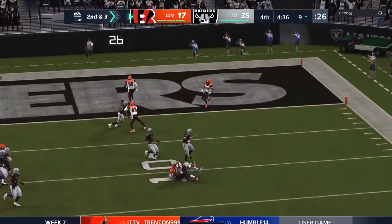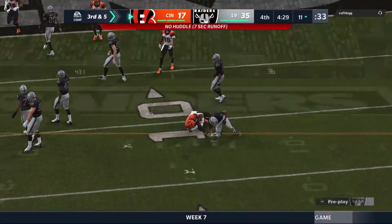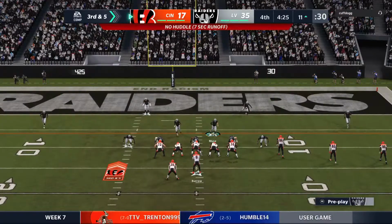On 2nd down, Burrow. He's going to hit his man out of the backfield, complete. It'll be a loss of a full 3 yards there, and it also brings up 3rd down.